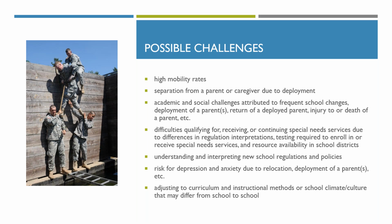And then there's also an increased risk for depression and anxiety when it comes to military connected students due to relocation, deployment of a parent, other things that I had mentioned, such as a parent possibly being injured while they're deployed, all of those things, building relationships, or maybe a lack of being able to build relationships, or having to say goodbye to friendships. And that can definitely have a psychological impact on these students.